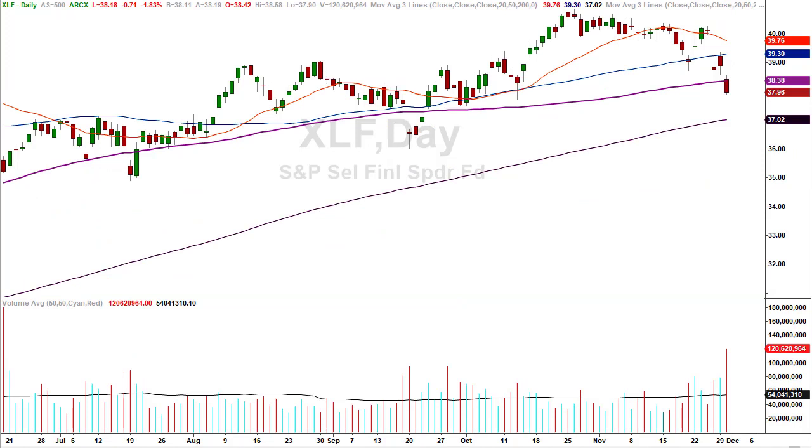We talk about the financials a lot. Without the financials, it's unlikely the market's going to get very far in either direction. If the financials are strong and going higher and bullish, it's unlikely the market's going to collapse. But here, in one fell swoop or just a few days, all of a sudden, they went from above all the moving averages to pointing to the last line in the sand, or the 200-period moving average.